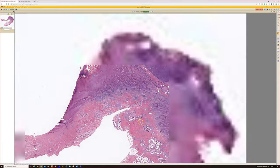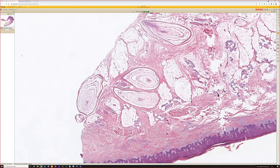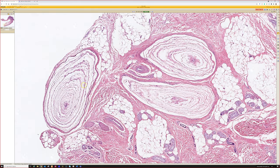All right, finally, and one last normal I have to show, I'm sorry. Look at these. What is this structure, and why is it the most beautiful normal structure in the human body? Yeah, Pacinian corpuscles, I love them. They're my very favorites. Oh, swoon. I just can't get enough. I never stop taking pictures of them.